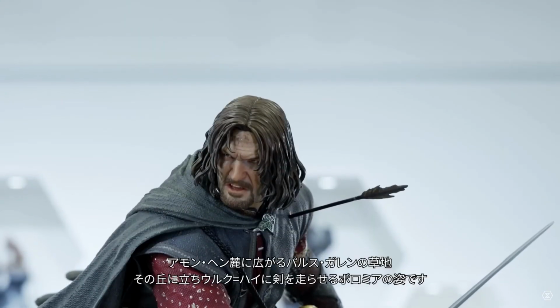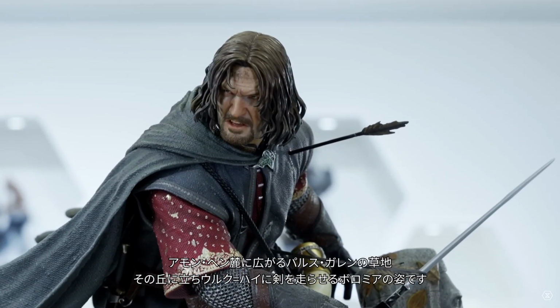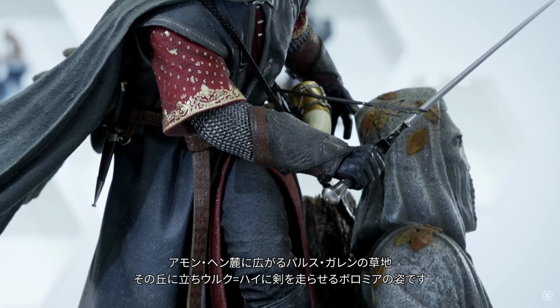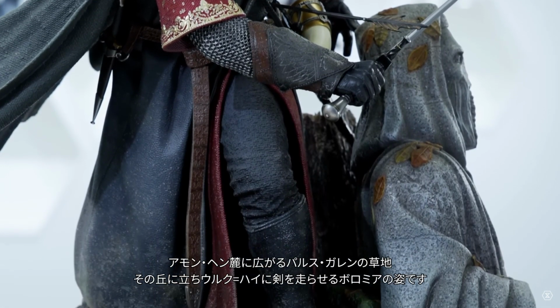In this action-packed statue, Boromir makes a stand on the grassy hills of Parth Galen, near the wooded hills of Amon Hen. He has fearlessly drawn his sword against the approaching Uruk-hai.